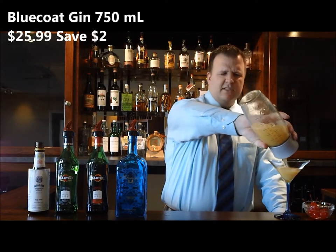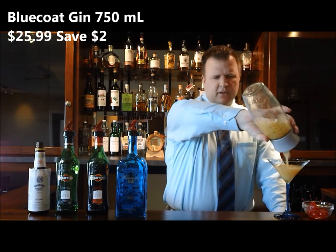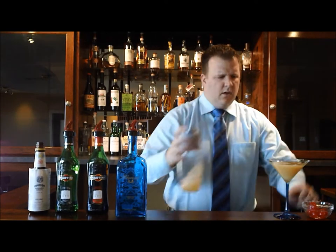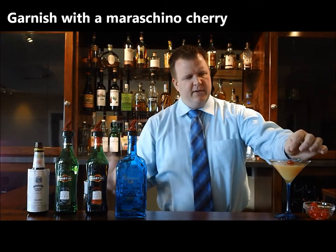Blue Coat Gin is on sale for the month of April, $25.99, $2 off. We will garnish that with a cherry.